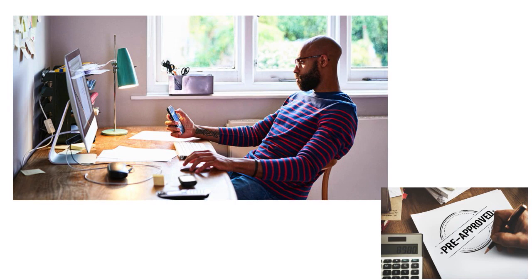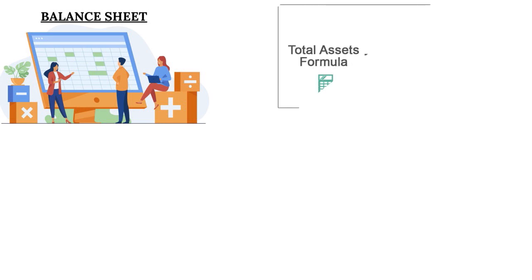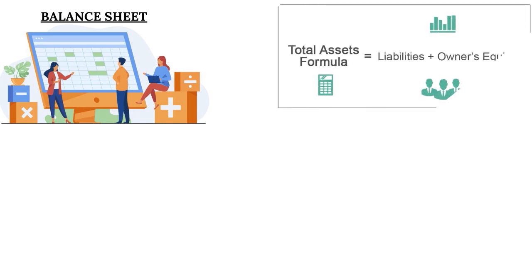So if you want to have a financially healthy company, and this should be your goal anyway, this is really, really important. You want to analyze your balance sheet constantly. When we talk about the balance sheet, we are speaking about a financial statement that shows your company's liabilities, assets, and owner's equity. If we go back to the basic accounting equation, you have assets equal liabilities plus owner's equity.